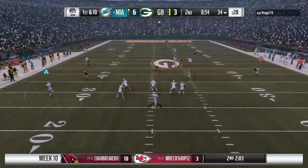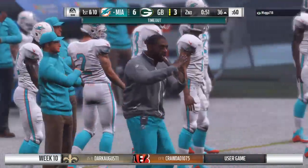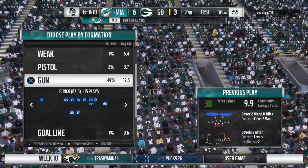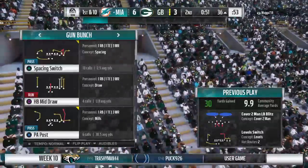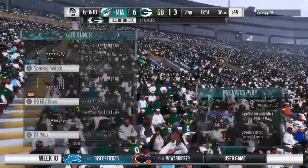On 1st and 10, Tannehill. Oh, he got position on him, and he pulls it in. Now, whistles come in. We're going to get a timeout here by the offense, as they get the stoppage with a little over 50 seconds to go in the first half.